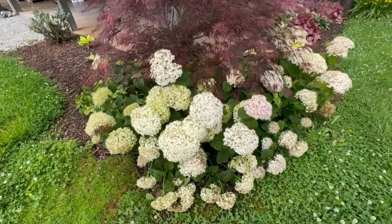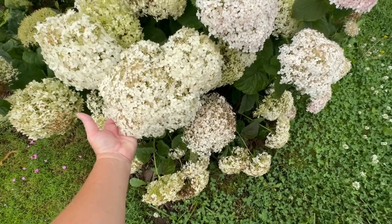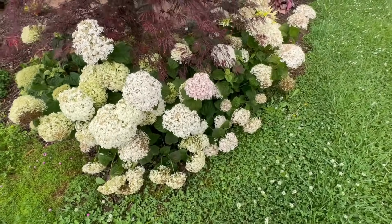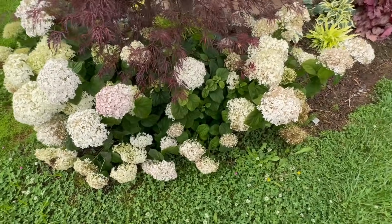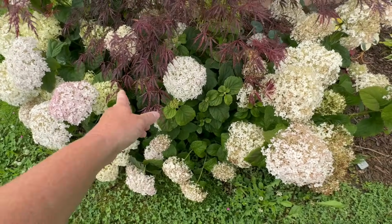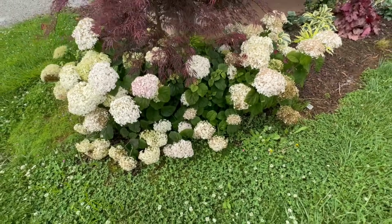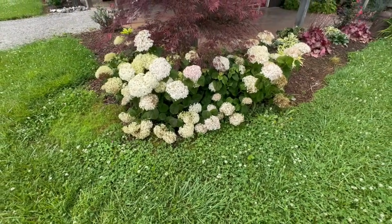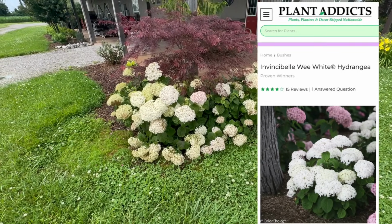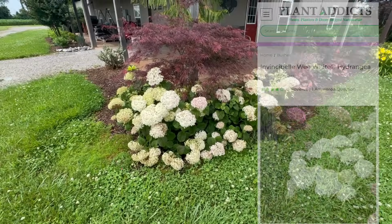But you can kind of see how large these blooms are compared to my hand. They're beautiful, but they're just so water laden, and there's new ones forming. You can see this little one here. There's one back there and there. But most of them are kind of on their way out. So, you know, late May, really early June is kind of when they're at their peak. They're called wee white, and it's from Proven Winners.